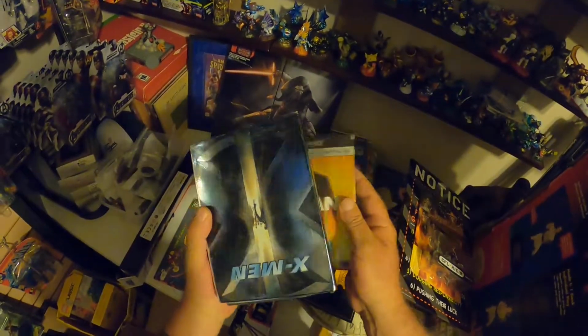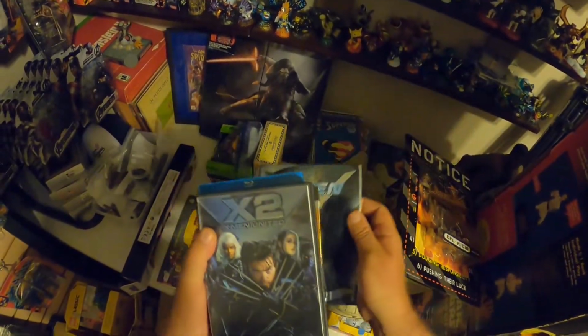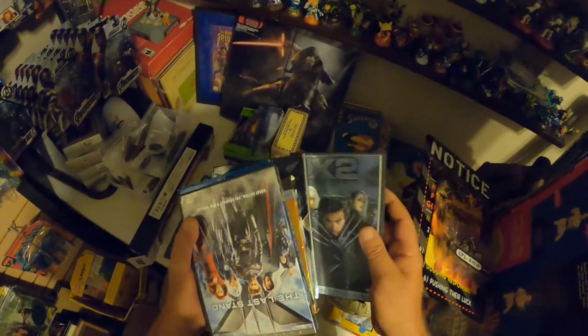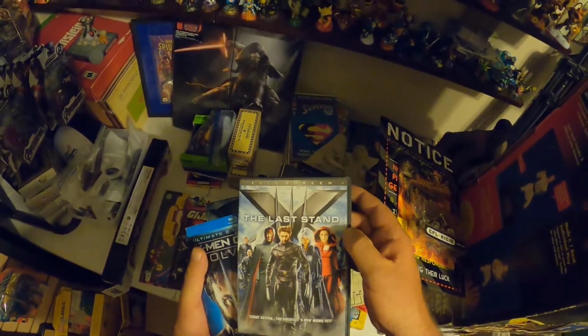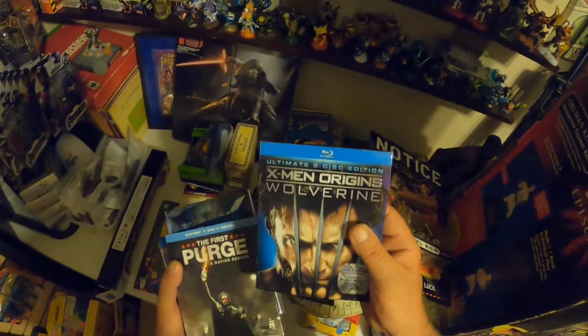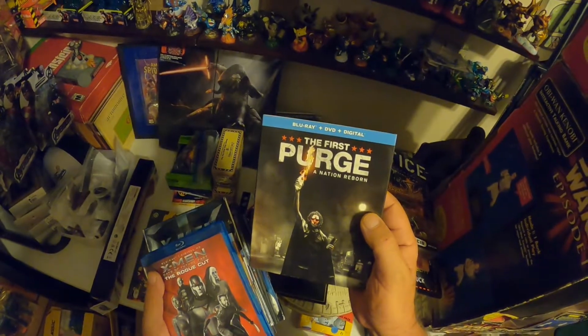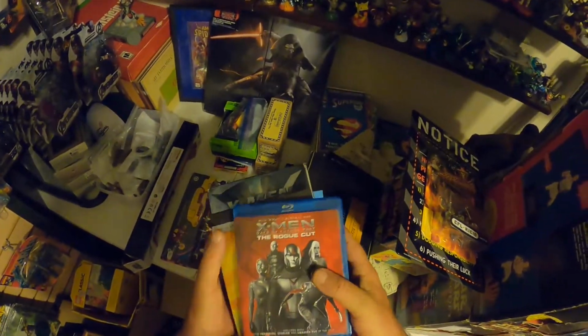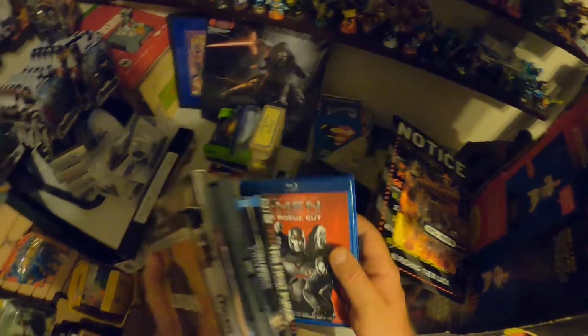Logan. X-Men. X2. I've got an X2 character as well. The Last Stand. X-Men Wolverine Origins Blu-ray. The First Purge. X-Men. The Rogue Cut.